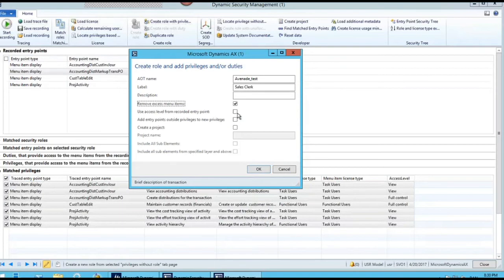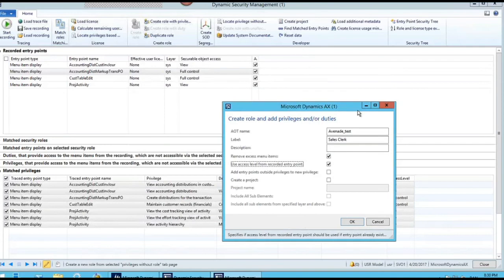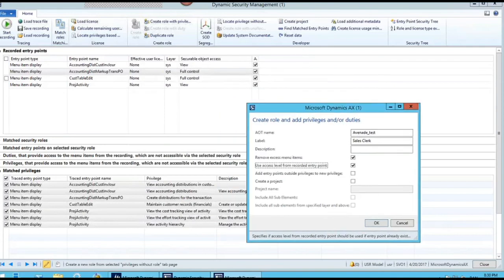And then you can choose the use access level from recorded entry point, and that even means that we're not only going to put in the menu items from the recording onto the new privilege, we're going to put it in with the required or specified access level.